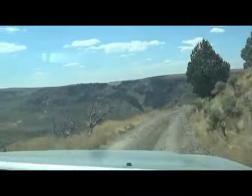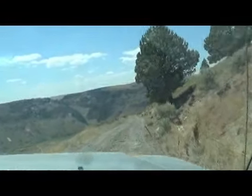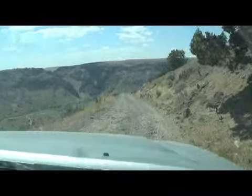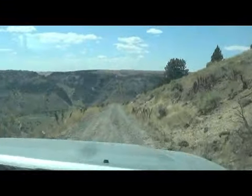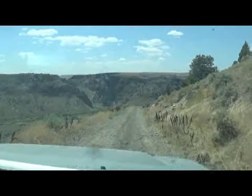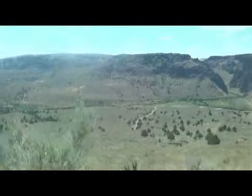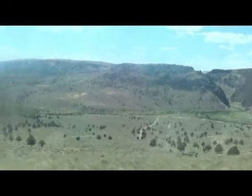The beautiful sunflowers are in bloom, and we can look over the edge and see some of the old 1860s Indian fighting roads and also wagon roads for wagon supplies, and the mail route came through here on wagons to Silver City. So it's a very historical place. We can see some of the old roads unfolding just below us.